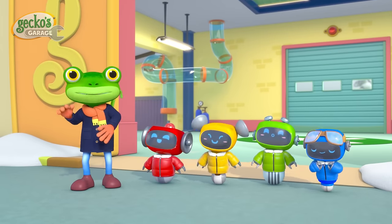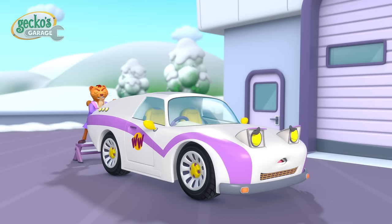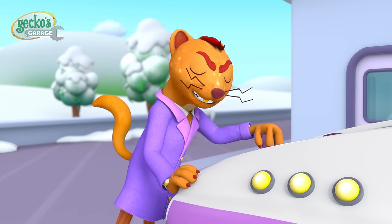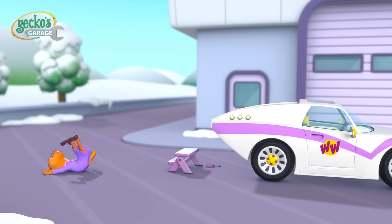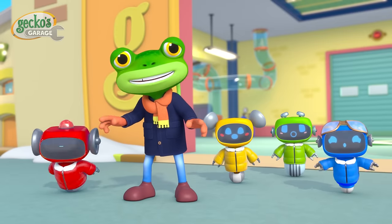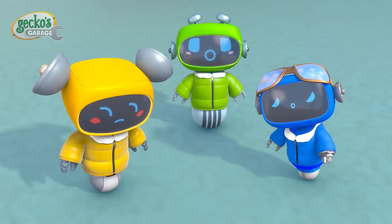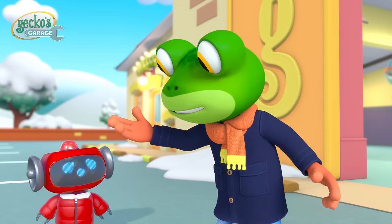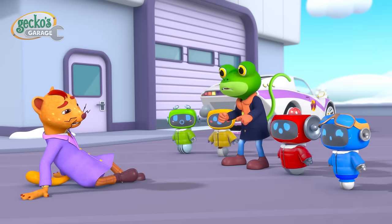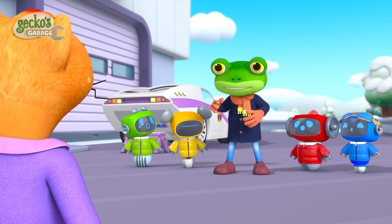Hello, everyone. It's very cold today, so we need to wrap up warm. What is wrong with you, Sly? Why won't you start? Sniffling screwdrivers. I think Mr. Weasel and Sly could use our help. Come on, Mechanicals. It's important to look after our neighbours. Oh, Mr. Weasel, you and Sly need some help. Let the Mechanicals take care of you, and I will look after Sly.